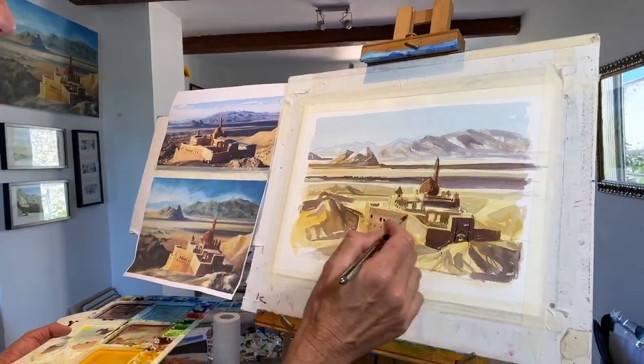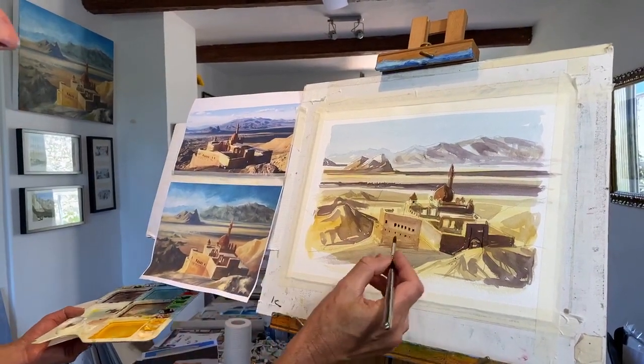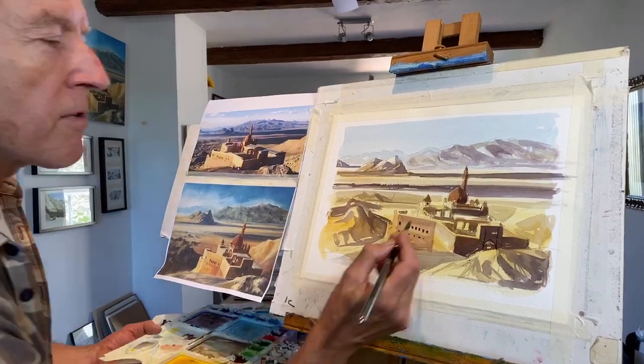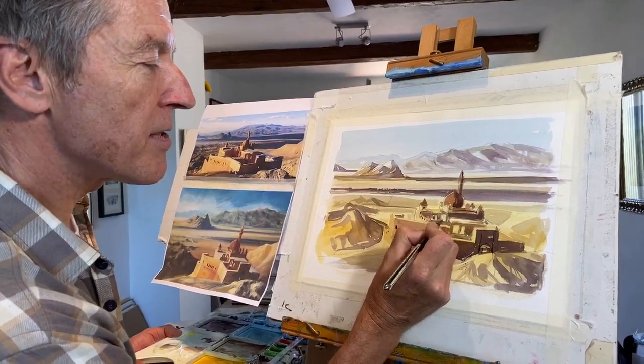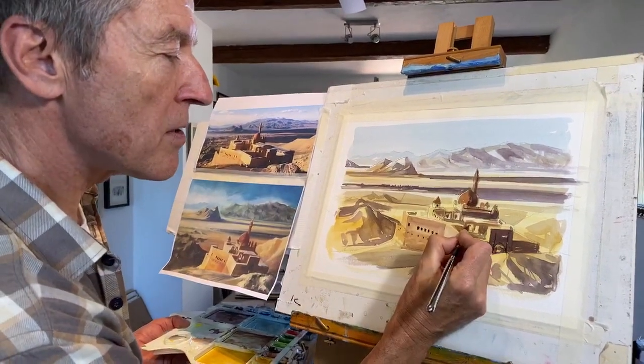I'm not really going to do any more. So put a bit of colour. What's nice actually, and I've missed a little bit. Let's just put some sort of darker sections through the doorways there. And here there's a little bit.